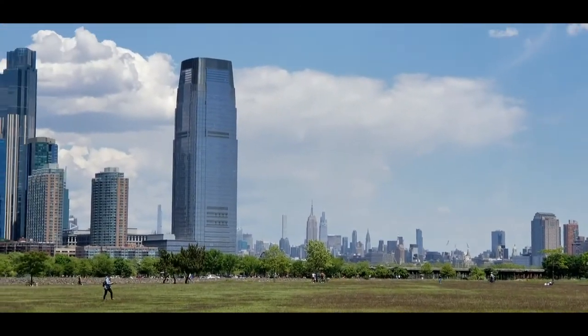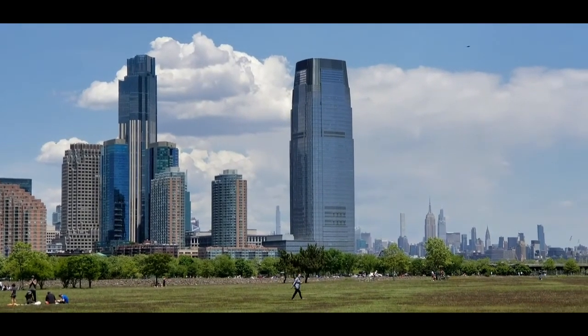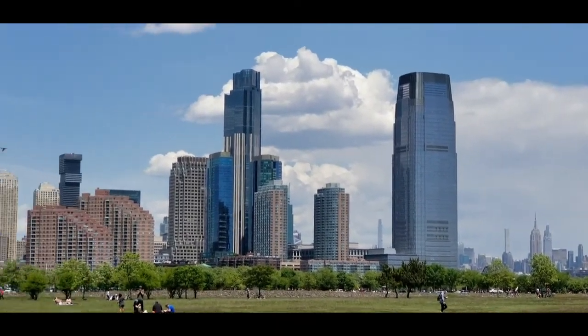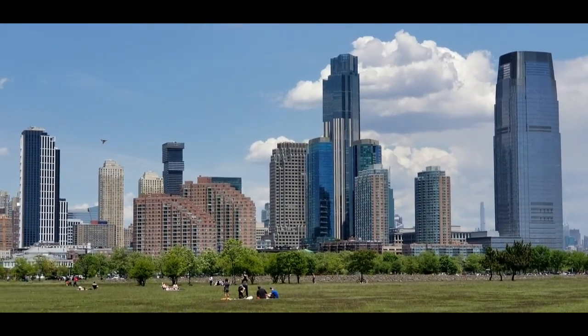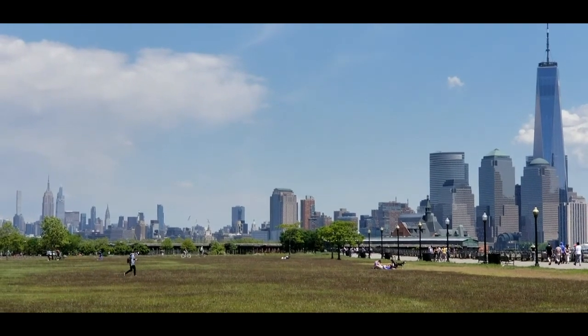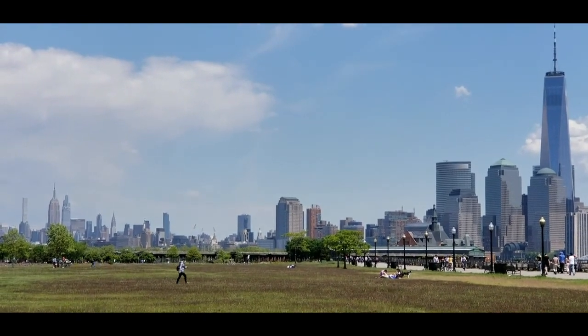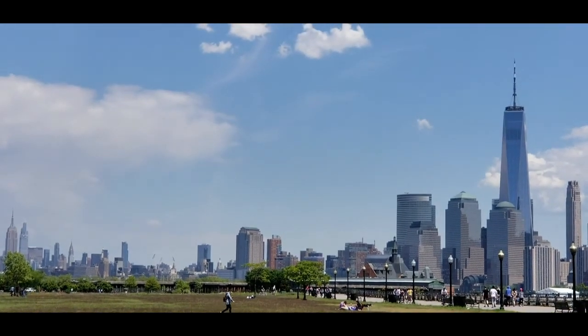On the other side, this is Jersey. These two tall buildings are in Jersey. Here in this area, they're all Jersey. On the other hand, from here you see the Empire State Building and World Trade Center, they're all in New York.